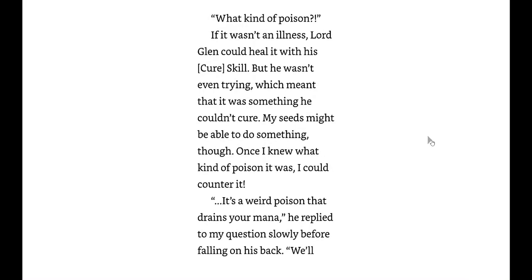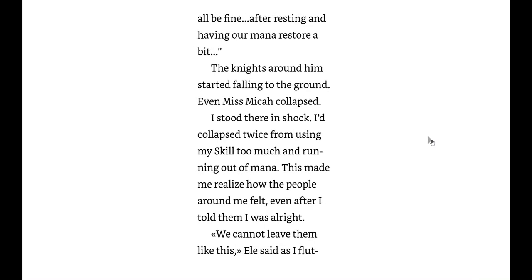What kind of poison? If it wasn't an illness, Lord Glenn could heal it with his cure skill. But he wasn't even trying, which meant that it was something he couldn't cure. My seeds might be able to do something, though. Once I knew what kind of poison it was, I could counter it. "It's a weird poison that drains your mana," he replied to my question slowly before falling on his back. "Well, I'll be fine. After resting and having our mana restore a bit."